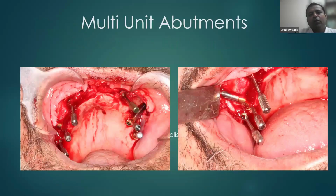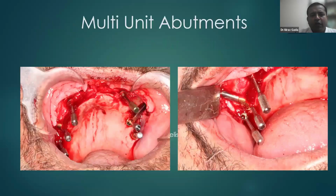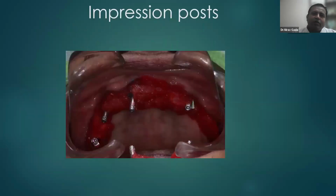After we place the implants, we connect the multi-unit abutments. Now these multi-unit abutments are connected as per the angle of the implant that has been given, and once these multi-unit abutments are connected, we close the flaps, we stitch it up, and after that we take an open tray impression.